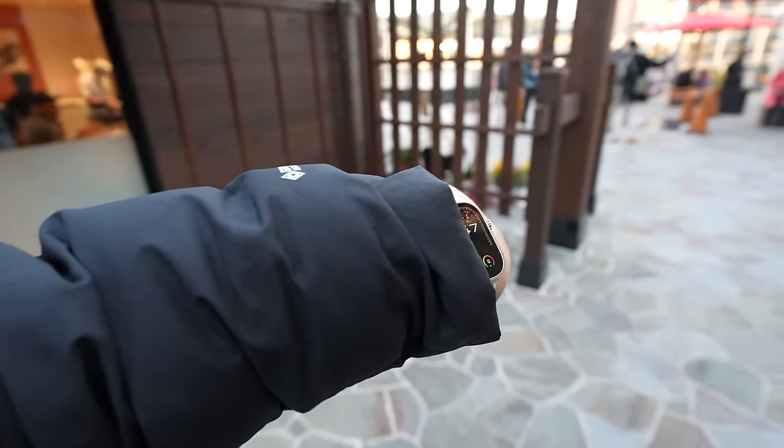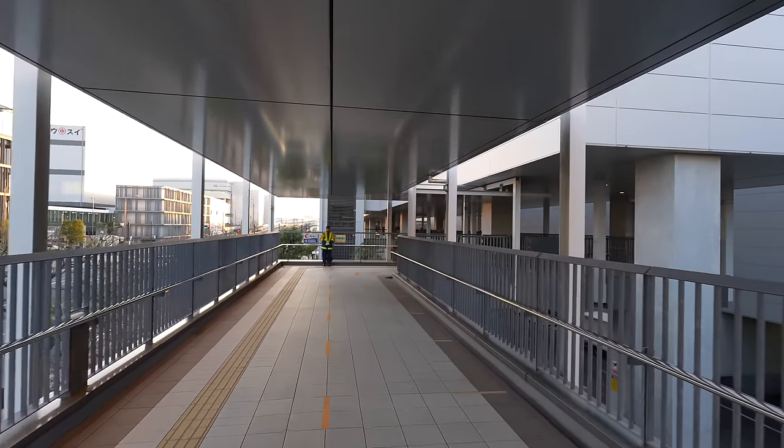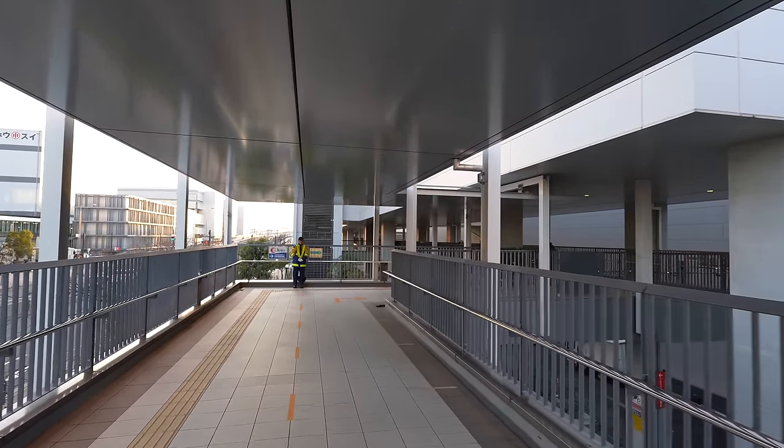Toyosu closes at 5 p.m. and we still have 13 minutes. Since we still have time, let's go check the Toyosu Fish Market's building.